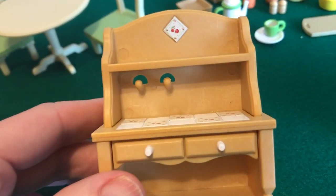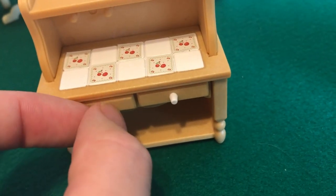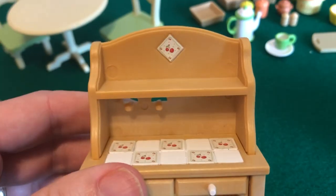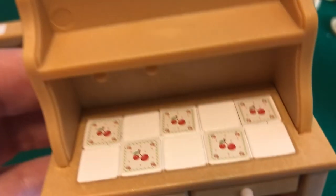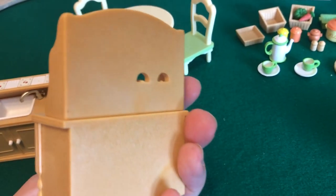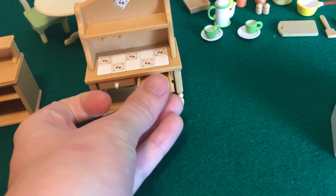I love that sink. And this one matches. It's got the little tile detail and some little hooks, probably for pot holders. The drawers open, and there's plenty of room below. It's got a little cherry detail on the sticker, so it is cute, but I'm just not really a sticker fan, personally. Whoopsies, we're missing a drawer. There it is.